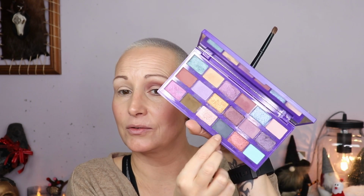Or at least a little bit above the crease, because I want the color Lights Down, the dark one, mostly on my lid. It's a very pretty color, this. And it blends out really, really nicely. I have here a flatter kind of brush. I'm going to go into the color Lights Down. And I think I'm going to start in the outer corner.